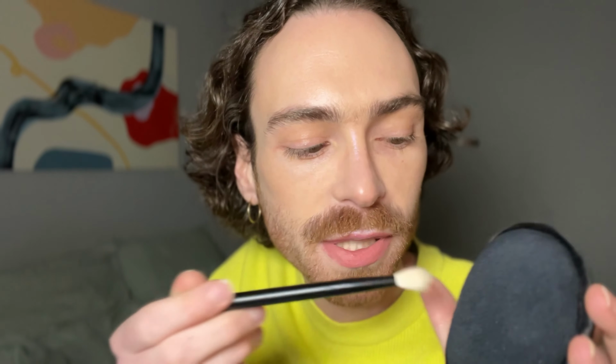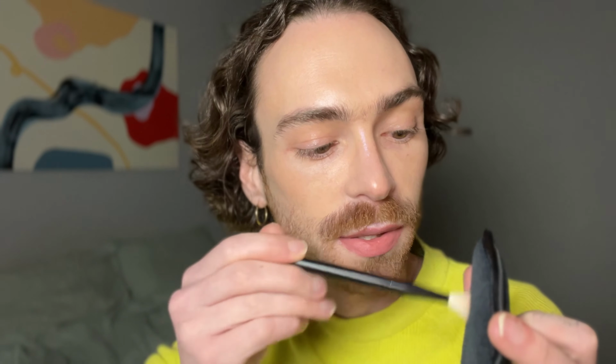I kind of have an idea of what I want to do for the eyeshadow look, but it's not a solid idea, just kind of a vibe. So we'll see how it goes. Love that. I'm just using a little microfiber cloth in between just to get any shadow off my brushes.